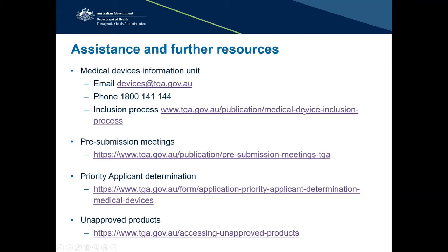So what do you mean by an unapproved product? For instance, that could be used for clinical trials. It could be an individual importing an unapproved product for personal use. That's what we call the personal importation scheme. And it could also be products that are utilized in a medical setting under the special access scheme. So with a doctor or surgeon's approval as a prescribed provider, they could have access to a product that isn't approved or isn't in the ARTG. Sure. So there are various pathways to access these products.